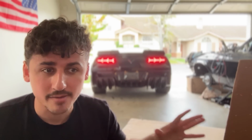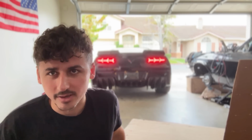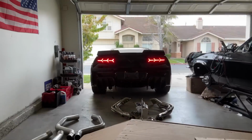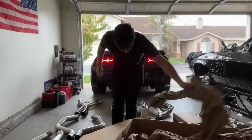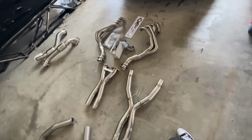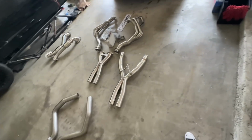Let's do a little unboxing. I lay out all of the parts to make sure I have everything before we go. I got everything here in these boxes. Let's go ahead and lay out and see how it's gonna look like outside of the car. Alright, and here's everything laid out from the long tubes all the way here to the exhaust tip. So let's go over, see what we have.